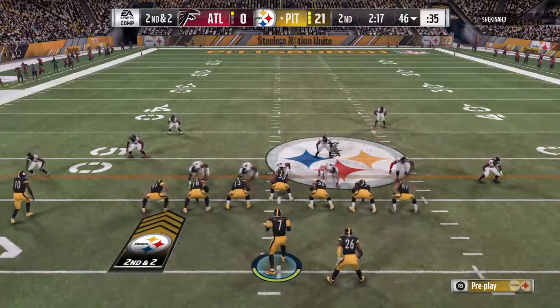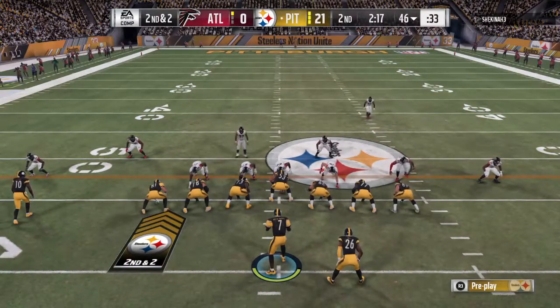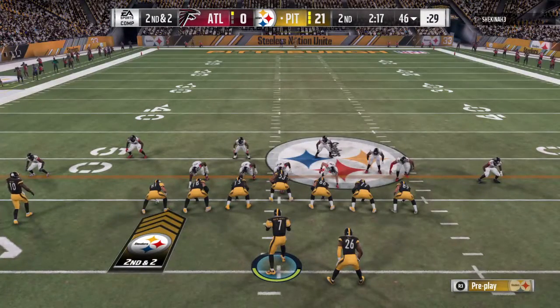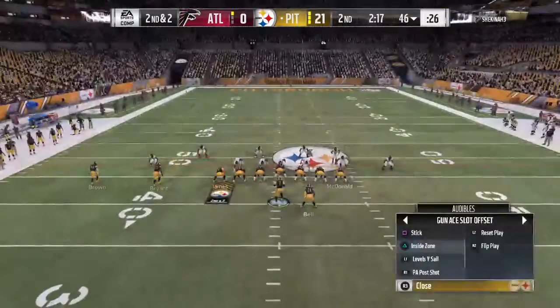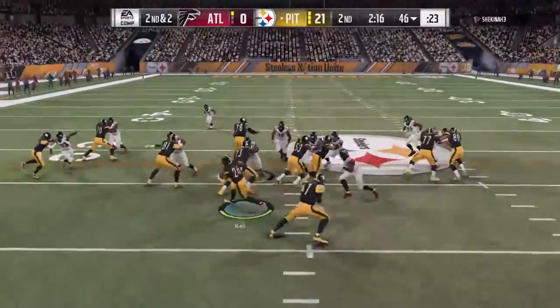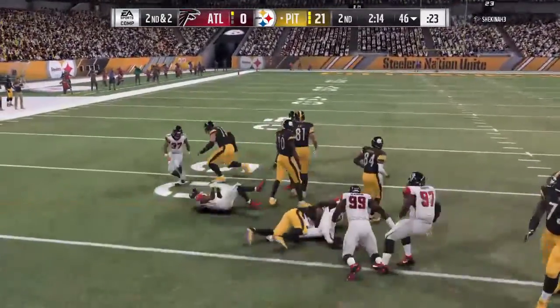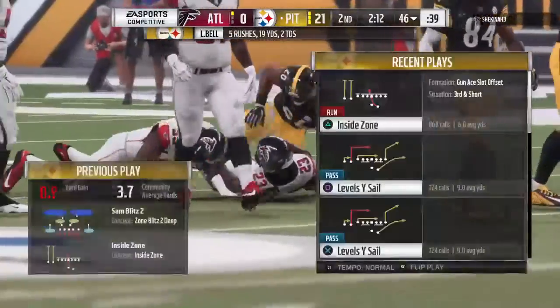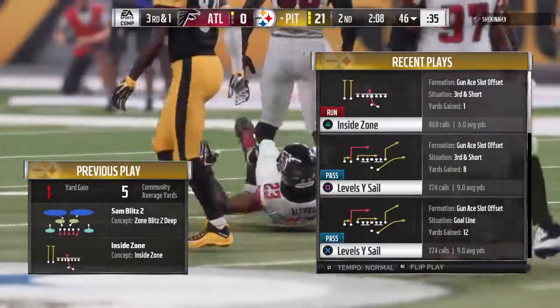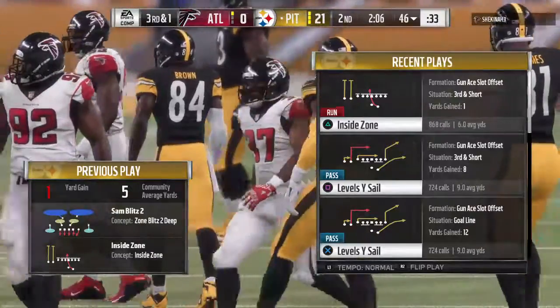And what a really nice gain right there on first down for them. Brings up a nice second down for them. On second down, it's Bell. And no room that time, getting it to about the 46. Only a yard on the pickup, so from a good situation on 2nd and 2, it's now 3rd and 1.